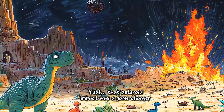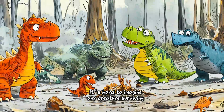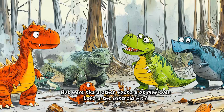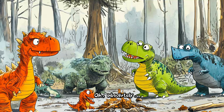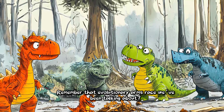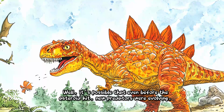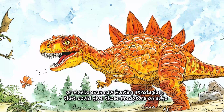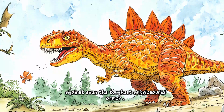Yeah, that asteroid impact was a game changer for pretty much every living thing on Earth. It's hard to imagine any creature surviving that, no matter how tough or well-armored. But were there other factors at play even before the asteroid hit? Oh, absolutely. Remember that evolutionary arms race we've been talking about? Well, it's possible that even before the asteroid, new predators were evolving, or maybe even new hunting strategies, that could give those predators an edge against even the toughest ankylosaurid armor.